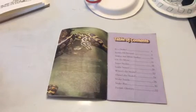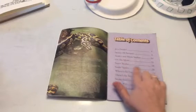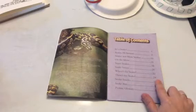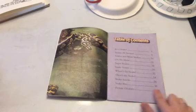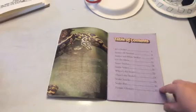Table of contents. It's a snake. Snakes all around. Snakes and more snakes. On the move. Super snakes. Snake senses. Where's the snake? There's the snake. Snake snacks, snake pets, and picture glossary. And on the side it has the page numbers to tell you where you could learn about the different things.